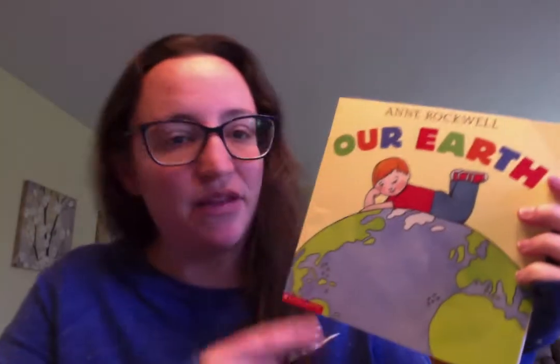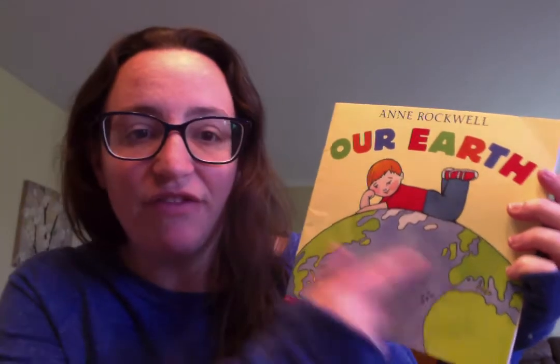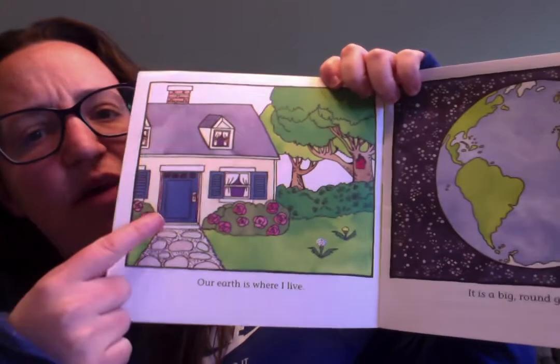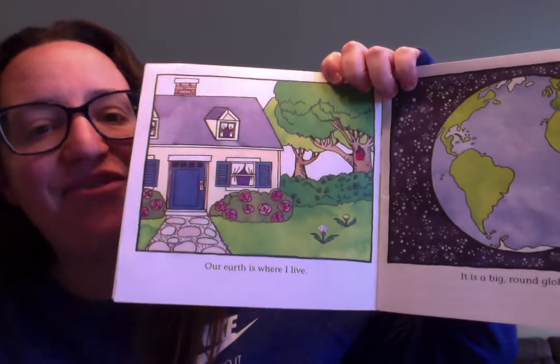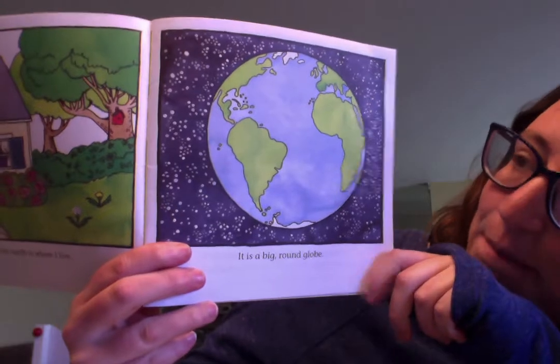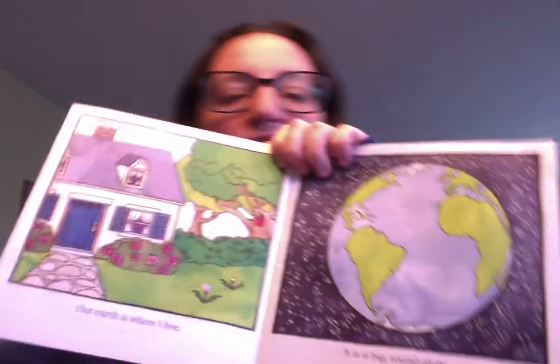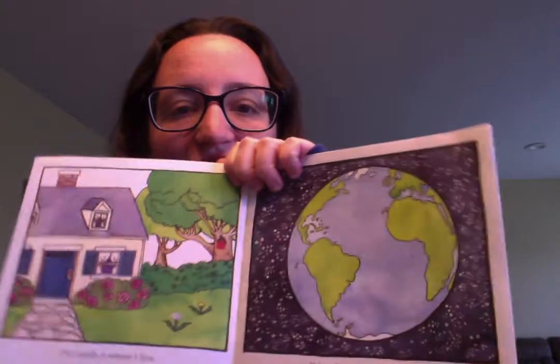Oh, look. Do you know what the little boy's saying on? There's the picture of the earth. He's laying on top of it. Our earth is where I live. He lives in a what? He lives in a house on the earth. Let's see. It is a big round globe. What shape is the earth? The earth is shaped like a circle.